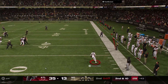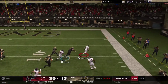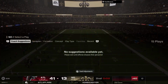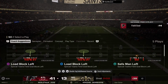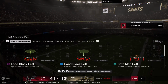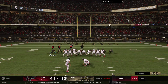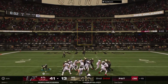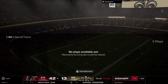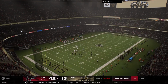And for the 4th time tonight, it's an interception. It's Tariq Castro-Fields who picked it. And he takes this one back into the end zone, and the Falcon defense has a touchdown. Now Younghoe Koo for the extra point. And that'll push the lead up to 29 now. Next the score, Falcons 42, Saints 13.